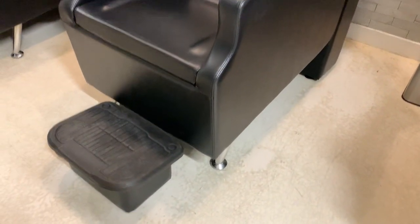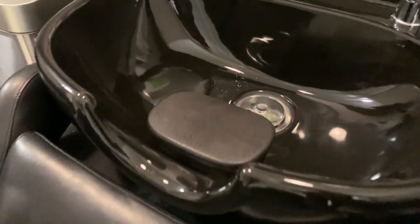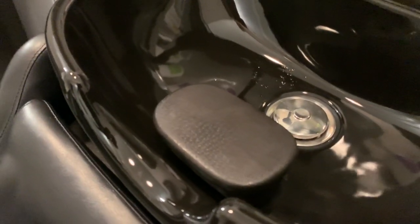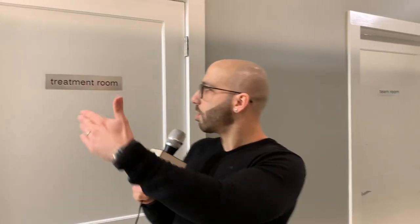And then they have a little rest right in the sink where you actually lay your head on as a client. It's so comfortable. People cannot believe it. They just are raving about them because we've had them over the past few weeks and it's been really exciting and fun. This is our treatment room here.